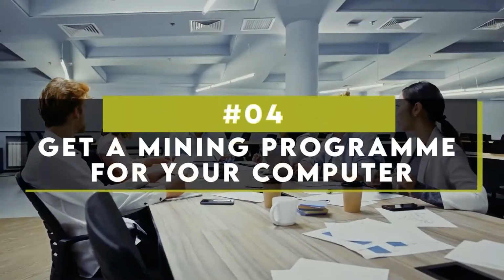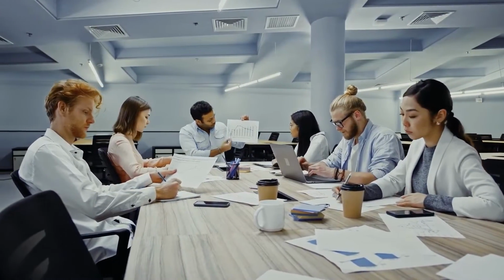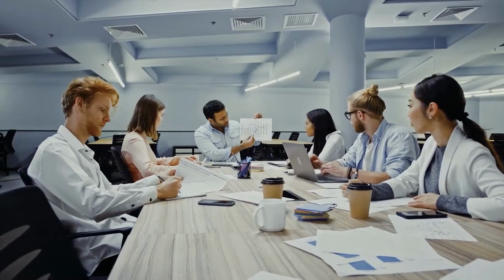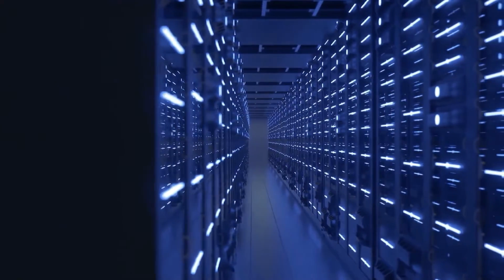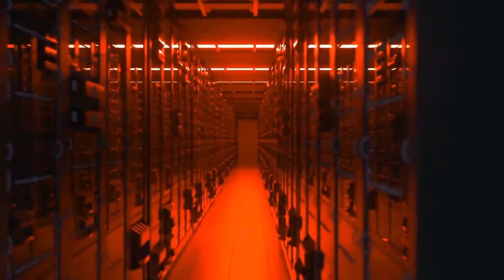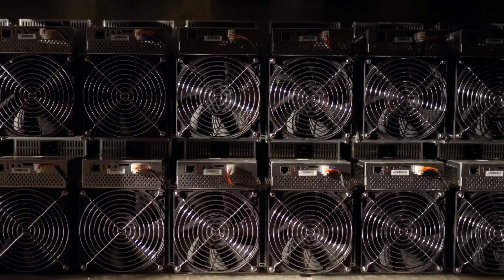Number 4. Get a mining program for your computer. Now that you have your hardware, a Bitcoin wallet, and a chosen mining pool, it's time to get a mining client to run on your computer. It connects you to the blockchain and Bitcoin network. Mining software delivers work to miners, collects complete results of their work, and adds all information back to the blockchain.